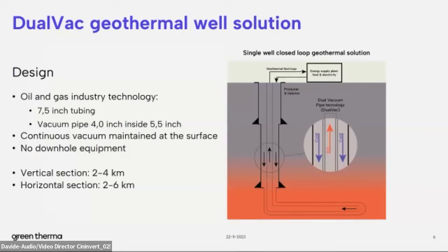So when we actually deploy the whole system, every time we install a new section, we will put on the vacuum. But if you later on need to re-vacuum everything, that can be done as well. Because of the siphon effect here, because you're pumping cold water down, hot water up, we don't have any downhole equipment at all. If we close off the system and want to restart it, we maybe need a very, very small surface pump, but that's all the equipment that's really needed.